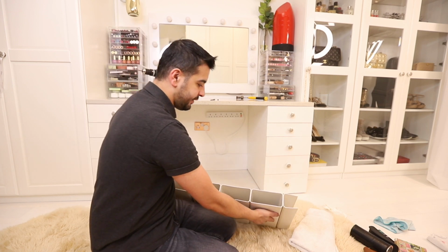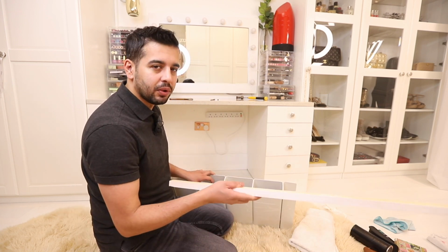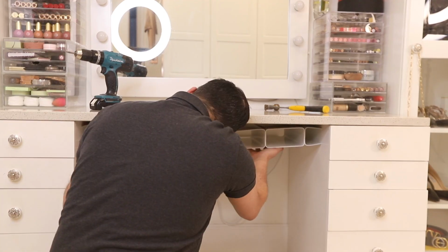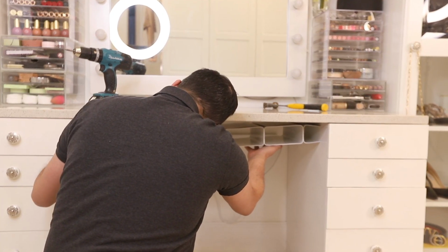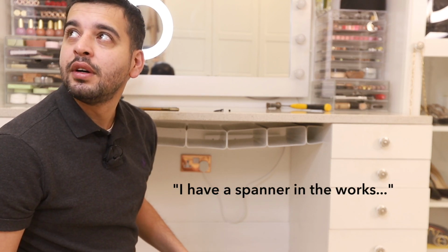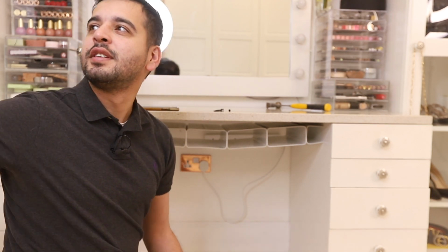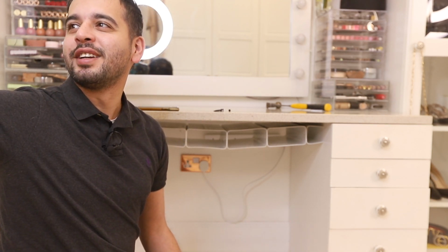Just to be on the safe side, I'm still going to put a little rod underneath it just to support it underneath. I think I'm going to have to trim the sides off. I'm screwing. For 1 second. Yeah. I have a spanner in the works. What's that? Well, you have a spanner in the works. Oh dear. I can see the problem already.